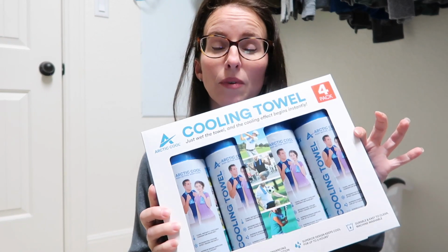So speaking of temperature, when I was in Costco before, I did find these cooling towel sets. This was a great deal. I think it was like 19 bucks for these 4.